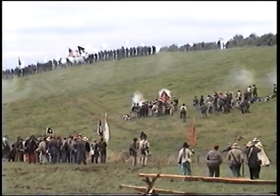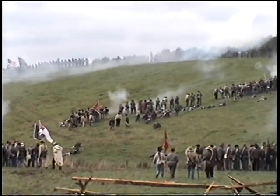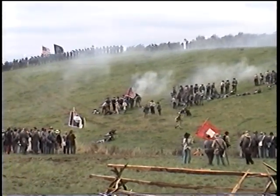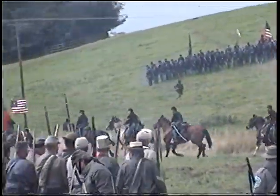I'm now standing next to an officer of the Confederacy. Sir, would you give me your name and your rank? I'm Major Raphael Jacob Moses. I am in charge of the Commissary Department for the Confederate Army. My job is to provide the food. And all of a sudden, this battle has turned round.